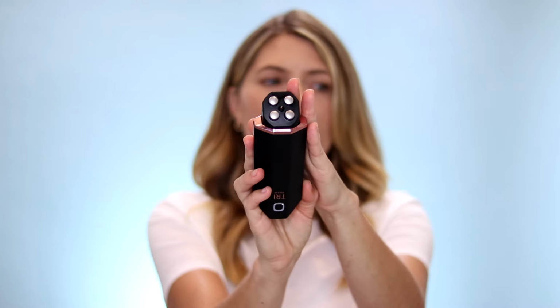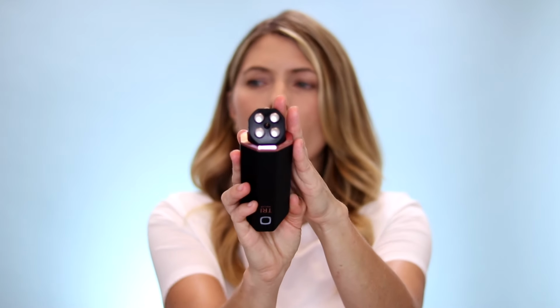This is the Tripollar Pose VX. It is a radio frequency device. So it uses heat to tighten the skin. Now, because this is the VX device, it offers that muscle tightening mode as well. And it also offers fat reduction.